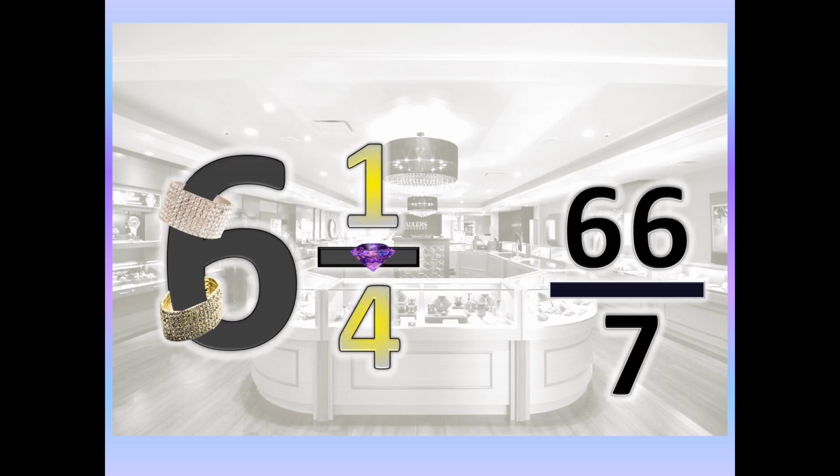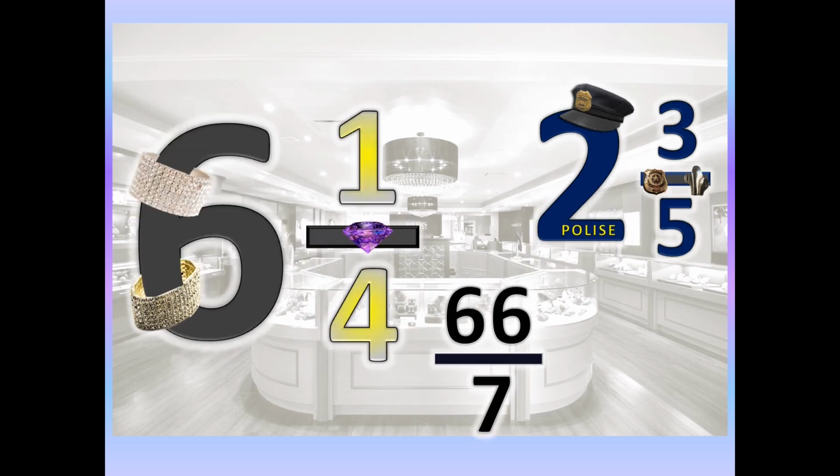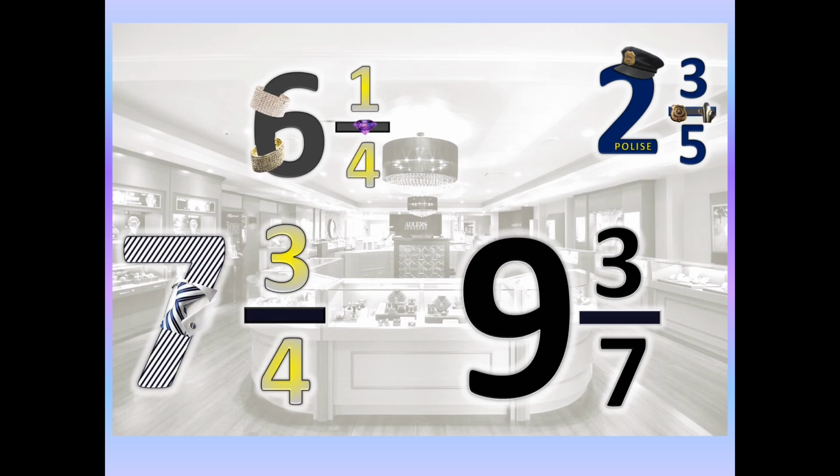What are you doing? I just wanted to use the phone. Help! Help! Police! I am a real police. What seems to be the problem? This filthy improper fraction broke in here and is trying to break the store valuables. He is also threatening my life. Wait, son, you don't understand. This fraction is actually the owner of the company.